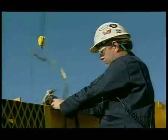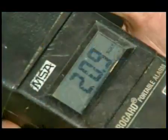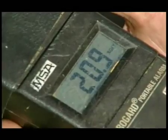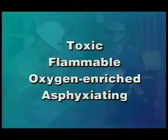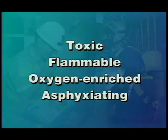To maintain safe conditions, the atmosphere shall be periodically or continuously tested, especially during application of substances that may produce toxic or flammable vapors, cleaning operations, or any similar operations or conditions that may produce or release toxic, flammable, oxygen-enriched, or asphyxiating atmospheres.